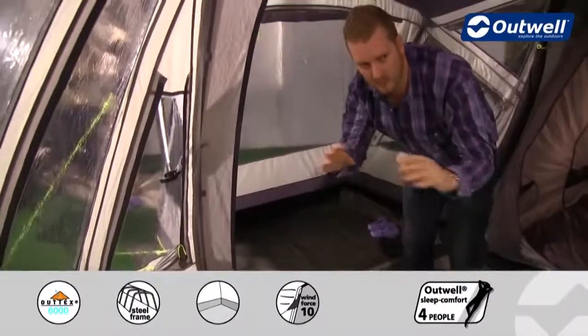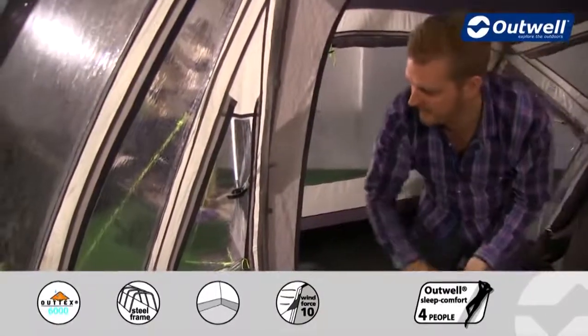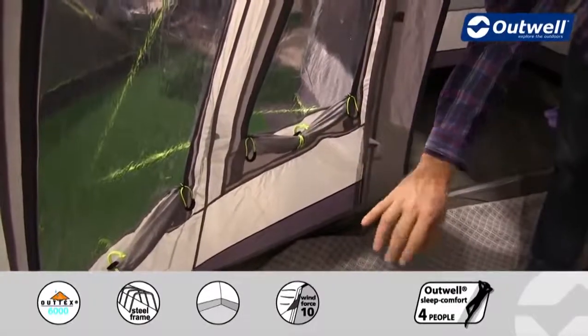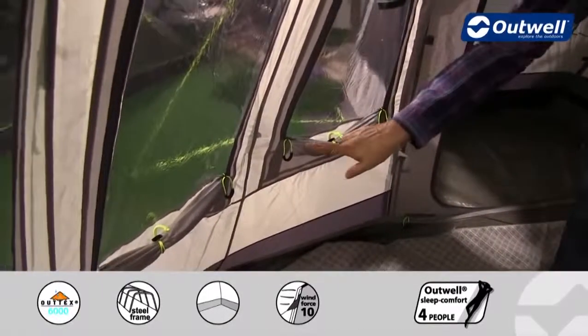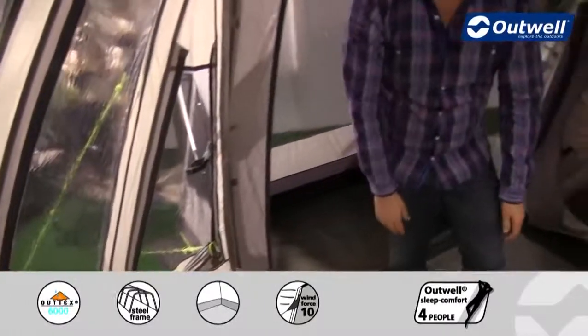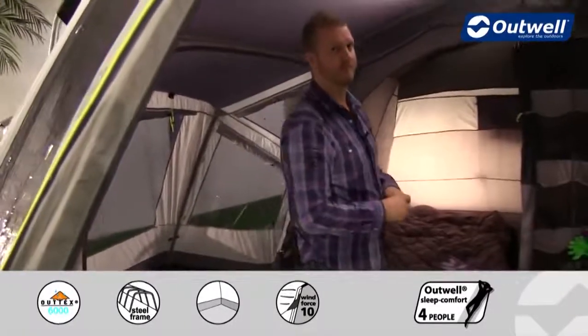Also, while I'm here, I mentioned the windows that we have all the way around us earlier on. If you don't want to have these windows fully open, then we have curtains for every single one. You can see we've just toggled this away at the moment. But these just zip, so you can actually choose exactly how much light you're letting in or how much privacy you're getting within the tent as well.